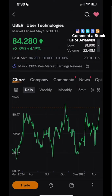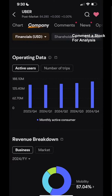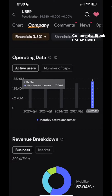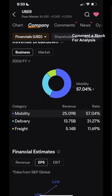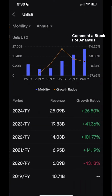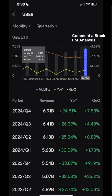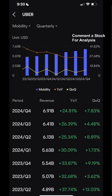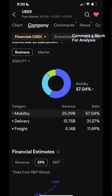So here's Uber Technologies. This company is close to an all-time high. I really do like this company. We can see their active users. Their monthly active users are 171 million, up from 150 million. So that's some real good growth there. But look at the mobility business. This is what's so impressive. The mobility business is up 25% year over year to a new record. And same with the delivery revenue. This is Uber Eats. Uber Eats is up 21% year over year.